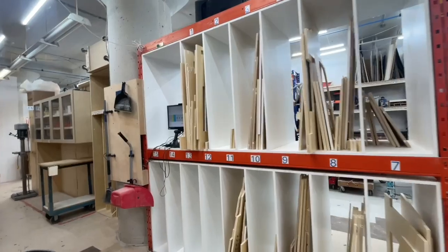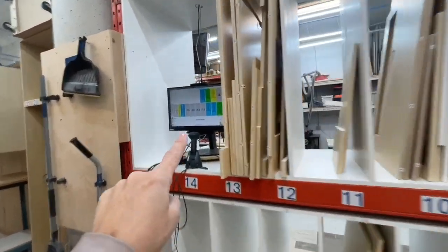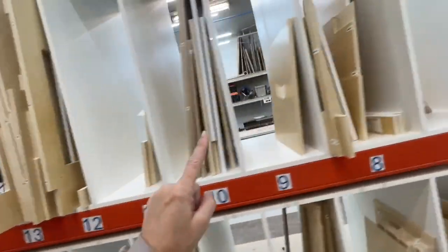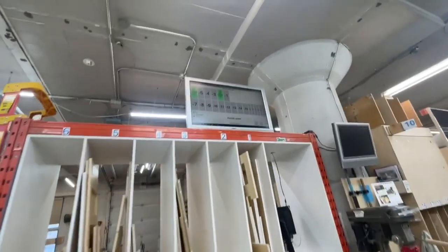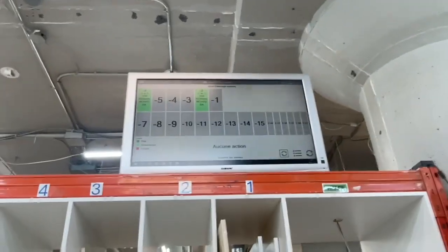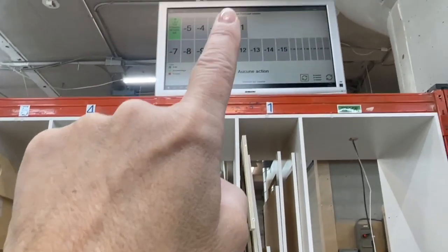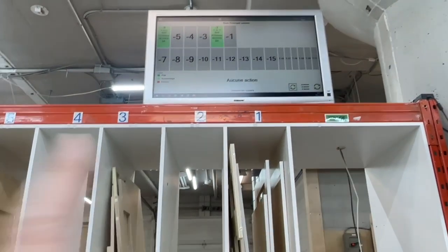And then everything's numbered here, and you can see over here with this software, it tells you where to put it in what location. But on the other side, you're showing them what's next. So not showing them everything. Obviously, these are all full, but this software is just showing you what's next. And then when you pull something out of here, something else is going to light up.